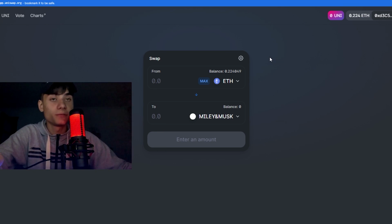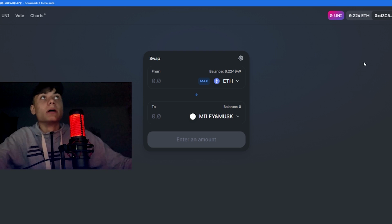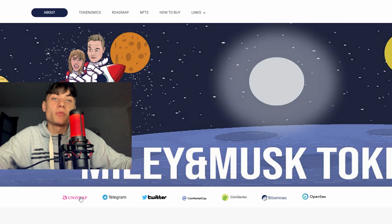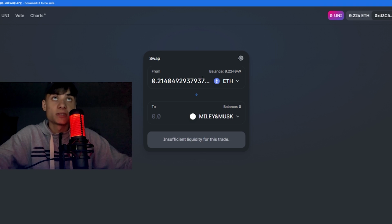The only things you guys need are MetaMask and some Ethereum. So go transfer some Ethereum to your MetaMask. After that, you have to go on the website and click on Uniswap over here. It will redirect you to Uniswap. Now just select the max amount.